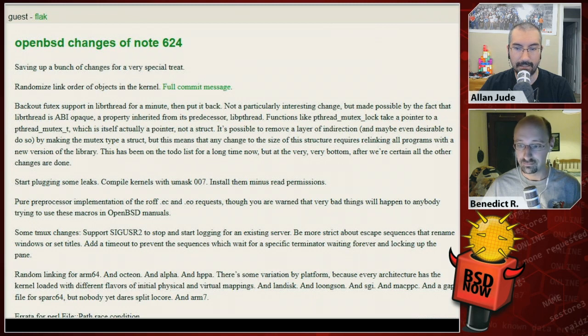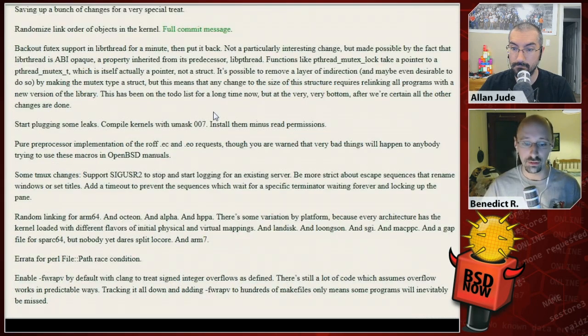So next up, we have Ted Unix summarizing some of the recent changes going into OpenBSD. Yeah, it's a whole lot, but we picked out the ones that jumped right into our eye. Starting with plugging some leaks: compile kernels with umask 007 and install them minus the read permissions. So the kernels are not readable by default.